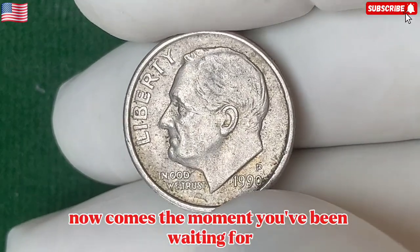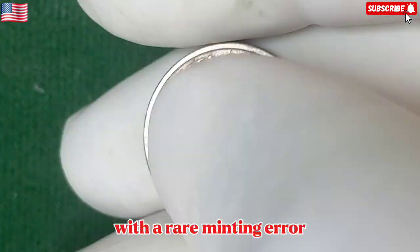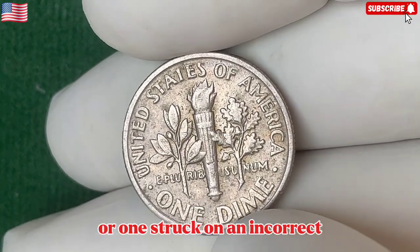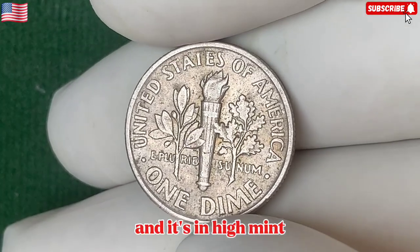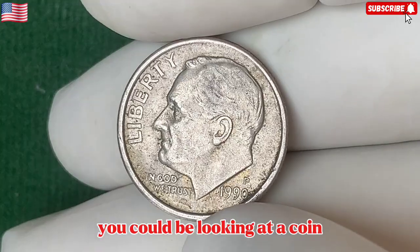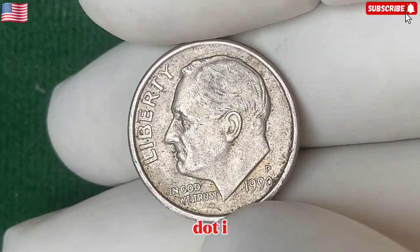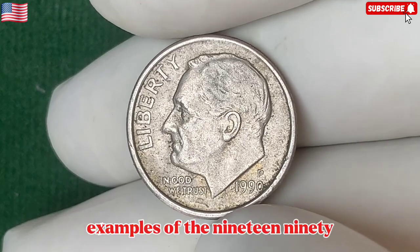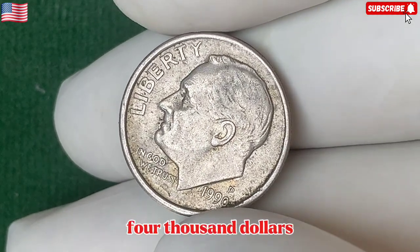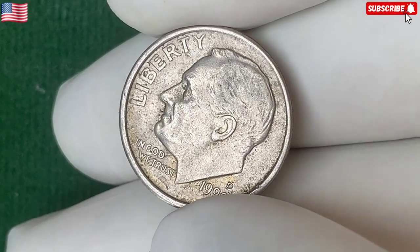Now comes the moment you've been waiting for. If you're lucky enough to find a 1990 Roosevelt dime with a rare minting error, say, a double die, a missing mint mark, or one struck on an incorrect planchet, and it's in high mint state condition, possibly even uncirculated, you could be looking at a coin that's not just rare, but extremely valuable. In fact, the most exceptional examples of the 1990 Roosevelt dime have been known to sell for as much as $34,000. That's right, 10 cents transformed into $34,000.